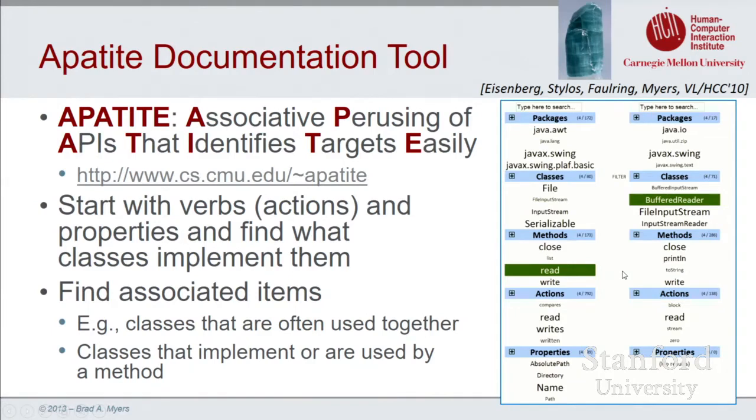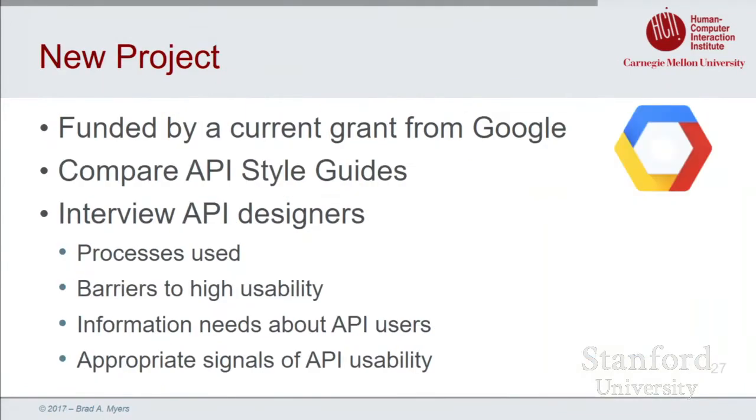And so by clicking on things in one column, you get a bunch of associations of different types in the second column. And then you can keep going as far as you want, and this will provide information that's associated with each of the actions. So that's kind of where we were.